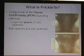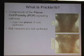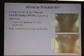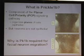However, neurons aren't epithelia. They aren't sheets of cells, and they have their own mechanisms for organizing themselves and polarizing themselves. So the big question is, why is Prickle 1b required for facial neuron migration?